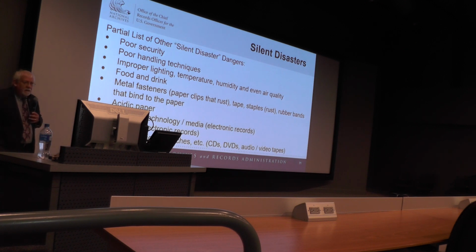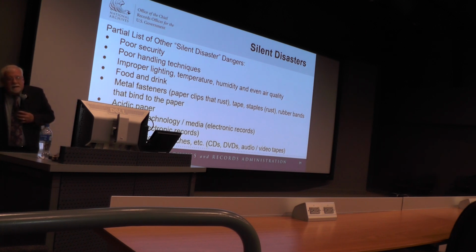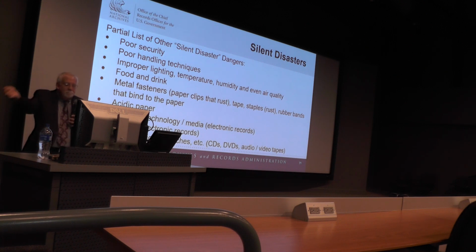All right, other silent disaster dangers. Poor security. We have people that walk out with records all the time. Not we as in the National Archives, I'm talking about collectively. These things happen. People steal records. Sometimes they will take razor blades and cut maps out of books, out of records, because they like maps, and you can frame them and sell them. And it used to be people would take razor blades and cut out Abraham Lincoln's signature and sell the autograph.